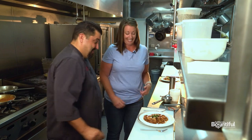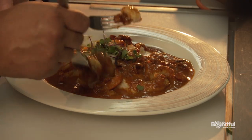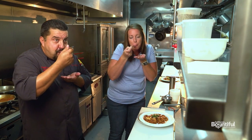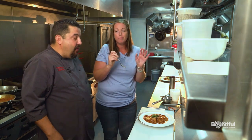Okay. And now the best part. A little bit of shrimp, a little bit of grits. Right. Voila. Mm-hmm. That's good. I can taste the cheese. The cheese will be very prominent in this dish. I'm just gonna go ahead and take another bite now.